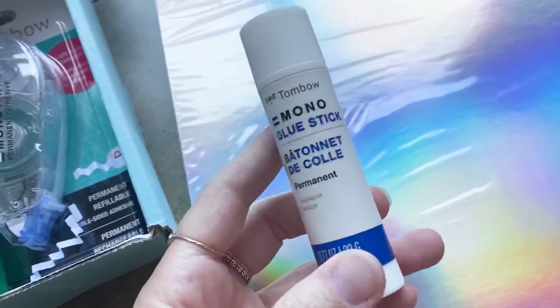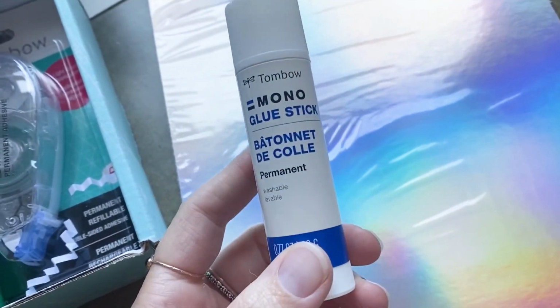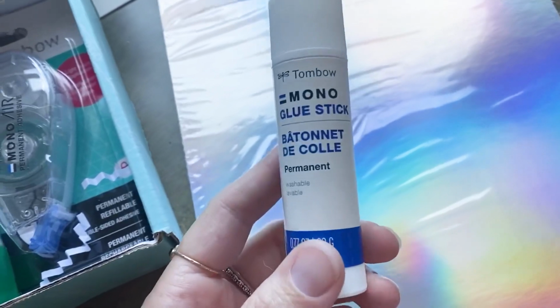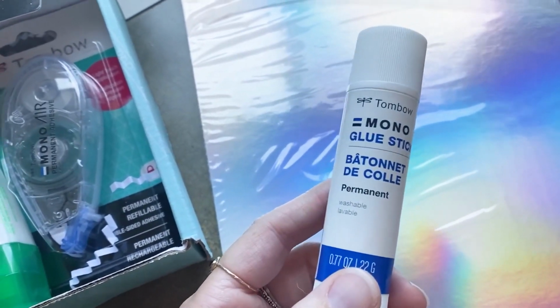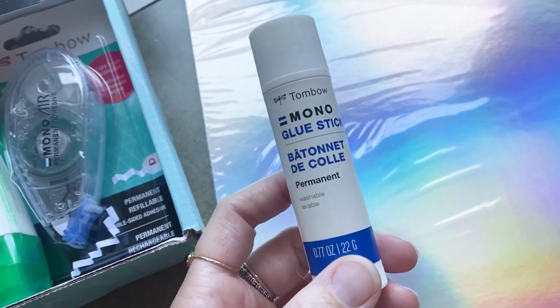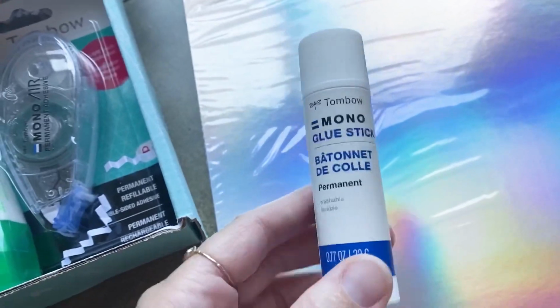I'm probably the most excited for this glue stick. When I was on the Tombow design team, and even after as a brand ambassador now, Tombow asks from time to time what products that we want to see the most, and everybody always says a glue stick, it seems like. So I'm really excited for this.